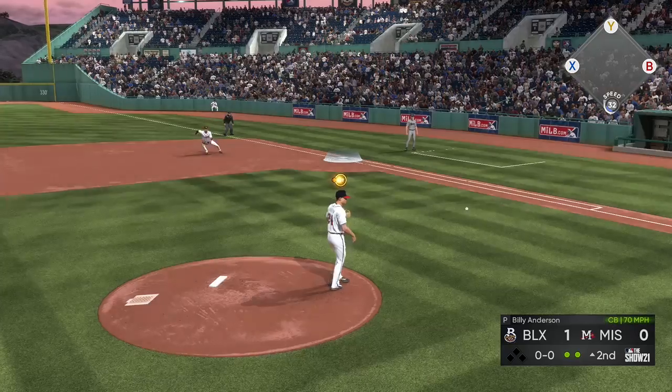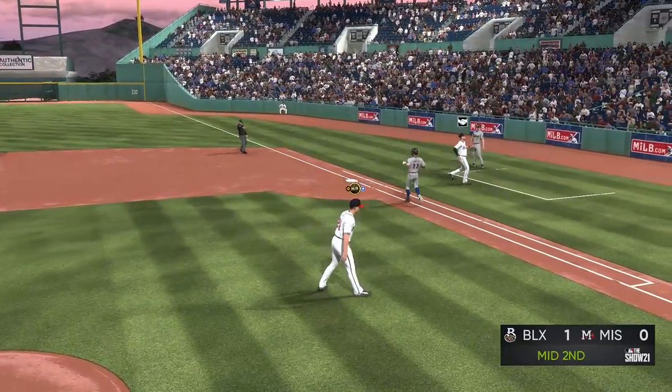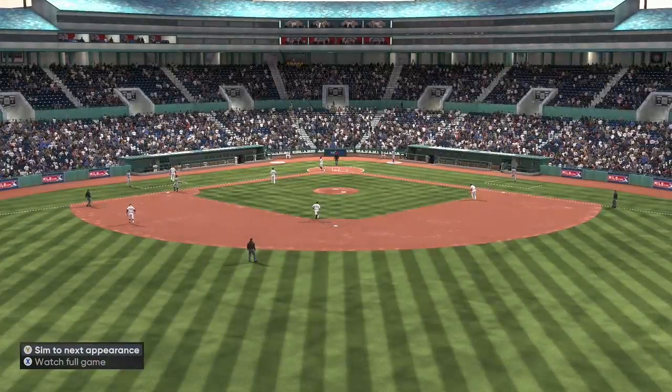At the plate, Leo Crawford, as it's on the ground toward the hole. And he'll step on the bag himself, and the inning is over.